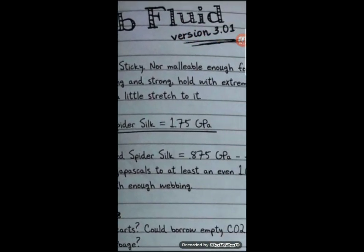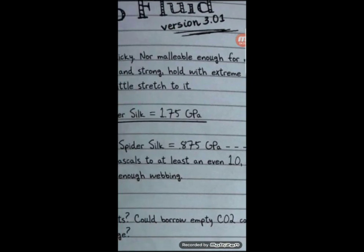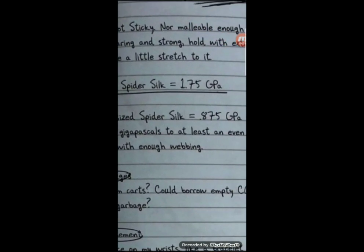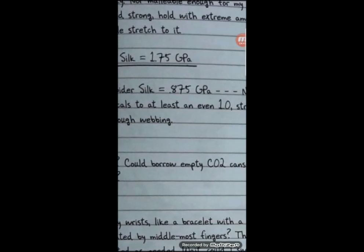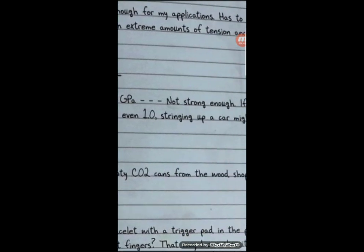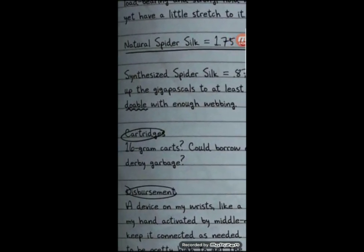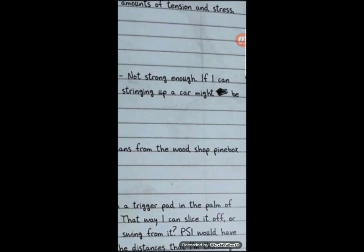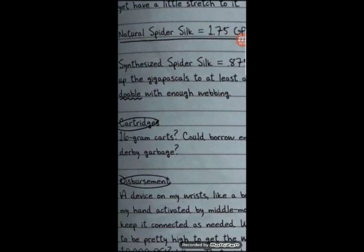Silk, not sticky nor malleable enough for my applications. Has to be load-bearing and strong, hold with extreme amounts of tension and stress, yet have a little stretch to it. Natural spider silk equals 175 GPa. Synthesized spider silk equals 0.87 GPa, not strong enough. If I can up the gigapascals to at least an even 10, stringing up a car might be doable with enough webbing.